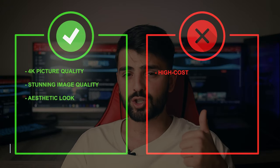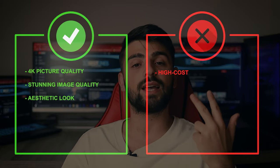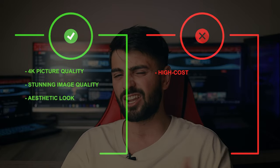Pros: 4K picture quality, stunning image quality, and aesthetic look. Whereas for the cons, high cost.